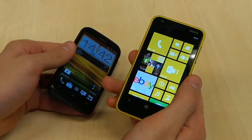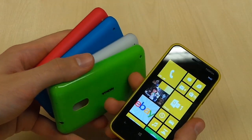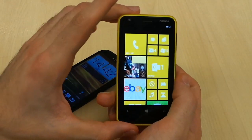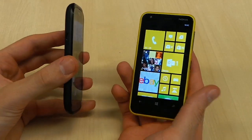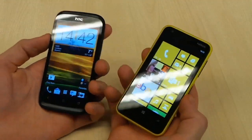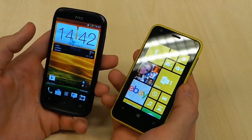The Lumia 620 is loud, it's fun, it comes available with a range of back covers that you can purchase separately to give it an entire new look and feel. Definitely the one for the person who's young at heart or young in the flesh. The HTC Desire X is slimmer, it's more classical, it feels really premium. Both devices do, don't get us wrong. This slips in the pocket that little bit more easily though.